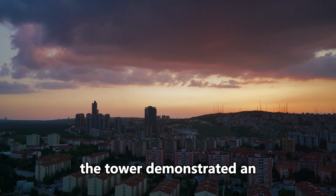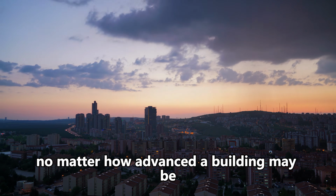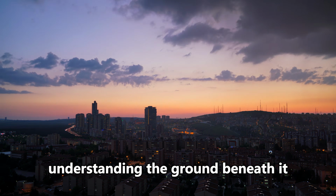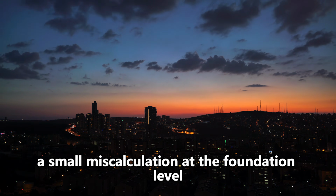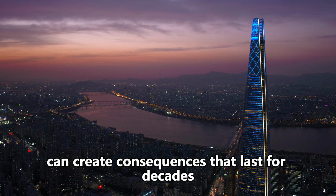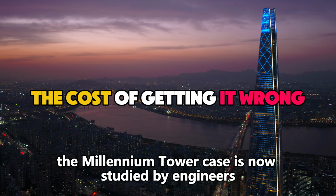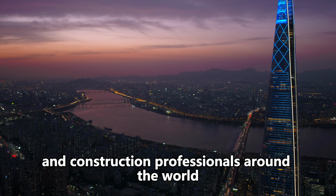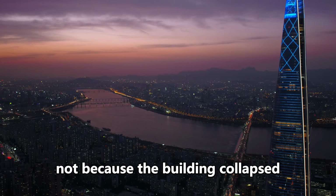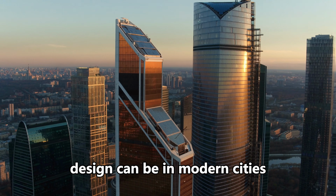The tower demonstrated an important lesson for engineers. No matter how advanced a building may be, understanding the ground beneath it is just as important as designing the structure above it. A small miscalculation at the foundation level can create consequences that last for decades. The Millennium Tower case is now studied by engineers, architects, and construction professionals around the world. Not because the building collapsed, but because it revealed how complex foundation design can be in modern cities.